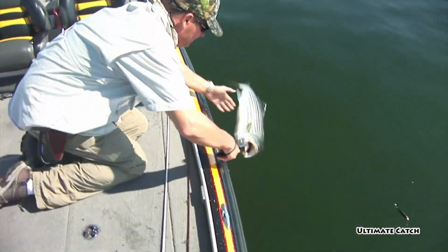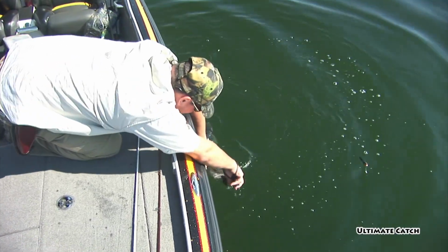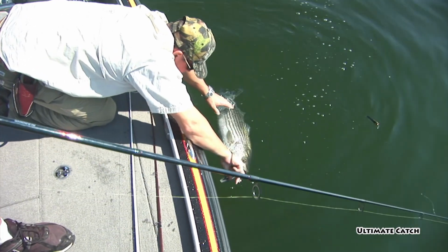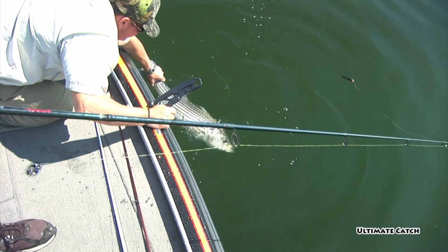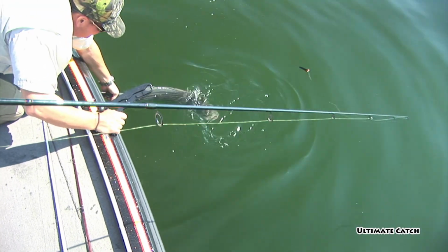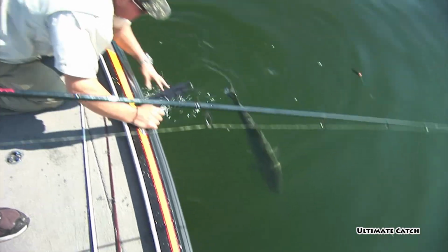Try and be gentle and get it revived. You don't want to let them go until they're really pulling like this one is, but I like to turn them right side up. This water's cool. Sometimes they'll lay there for a minute, but they'll get going. I like to give them a little movement, and then there she goes.